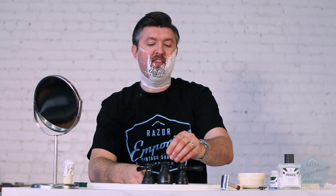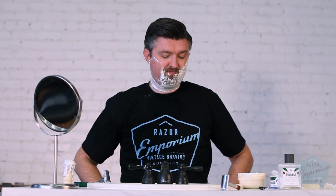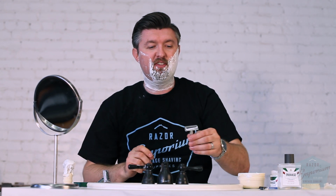I used a slant for years, and I really, really love them. I think they're a great razor. There's a legendary combo, if you're out there, you probably know about it. The Feather blade in the slant razor is the legendary kind of combination to give you just an amazing shave.